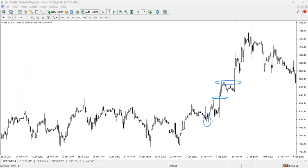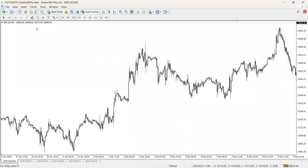So if you are using the lowest lot size on Globex, I'm sure that maybe you can make like 500 or more. I'm not sure because I've never really used the lowest lot size, because they have the lowest spread. So that's why I'm referring most of you guys, whether you have a big account or small account, guys. The best broker for me, if you ask me, is Globex 360.